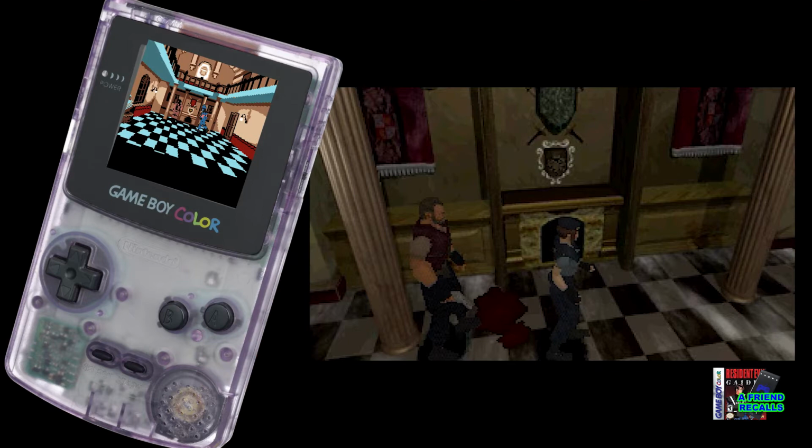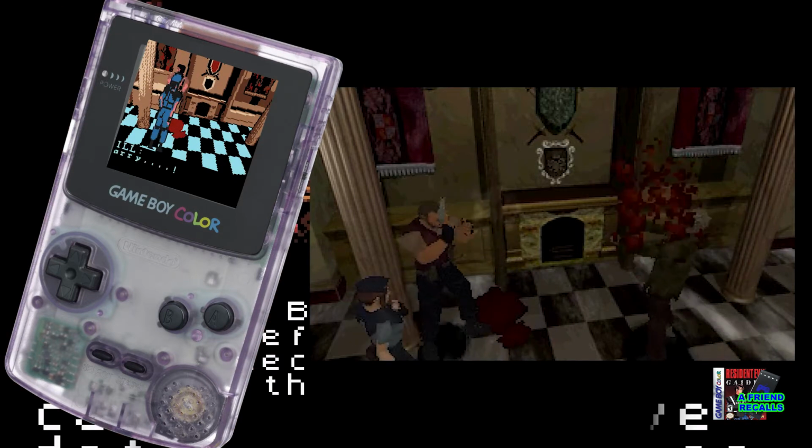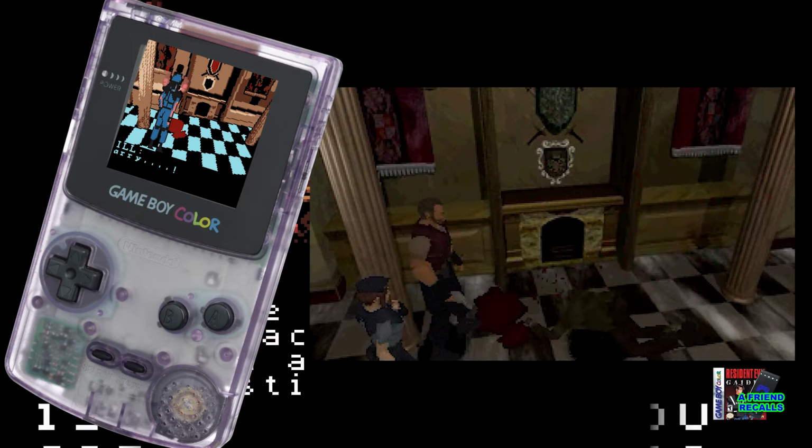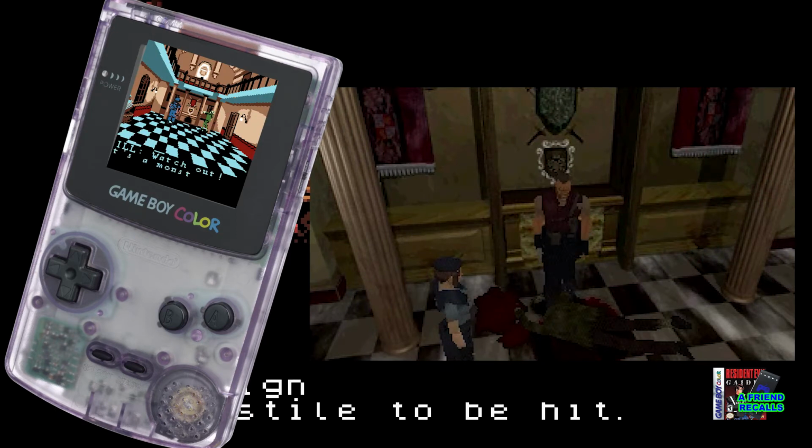Ambitious, impressive, an incredible feat, and a technological marvel. This prototype was all of those, but it was also a terrible eyesore that exacerbated all of the worst elements of the original game's tank controls.